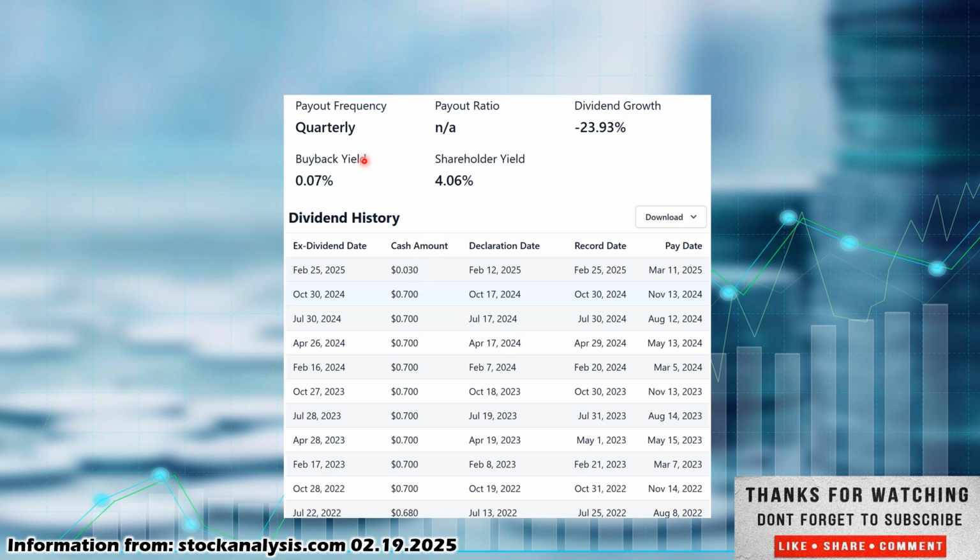Buyback yield is positive. Whenever they are buying back shares, they're doing it at opportune times, and shareholder yield is positive at 4.06%. They do pay out, like most companies, on the March, May, August, November timeframe. Going back here to July 2022, you can see they were paying 68 cents. They raised it up to 70 cents in October 2022. They kept it there until the recent drop, February 2025, down to 0.03%.